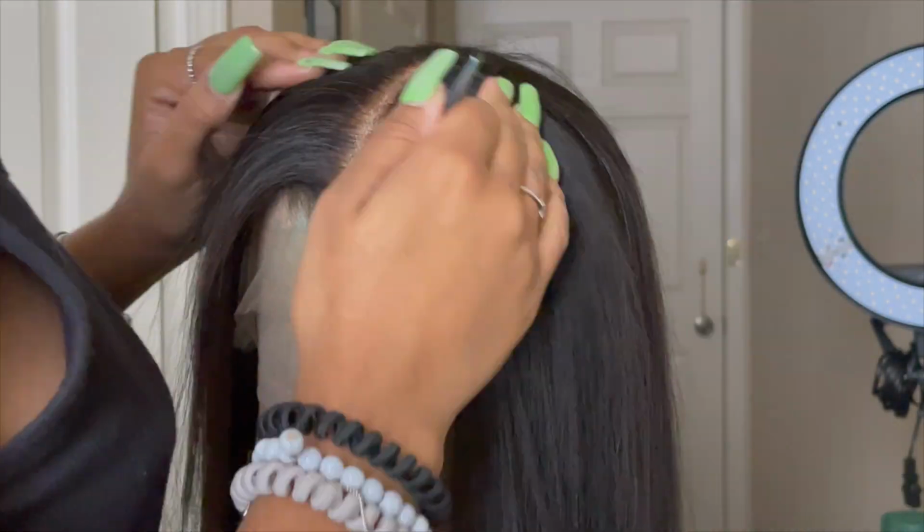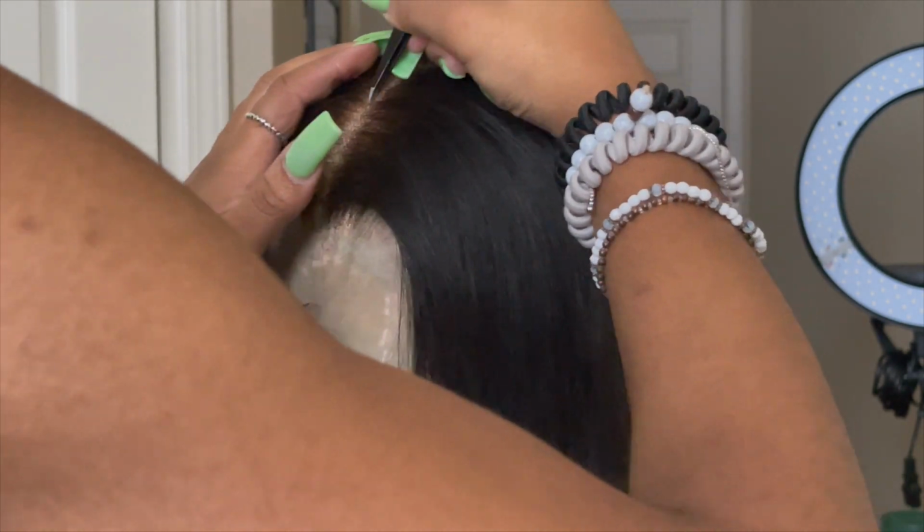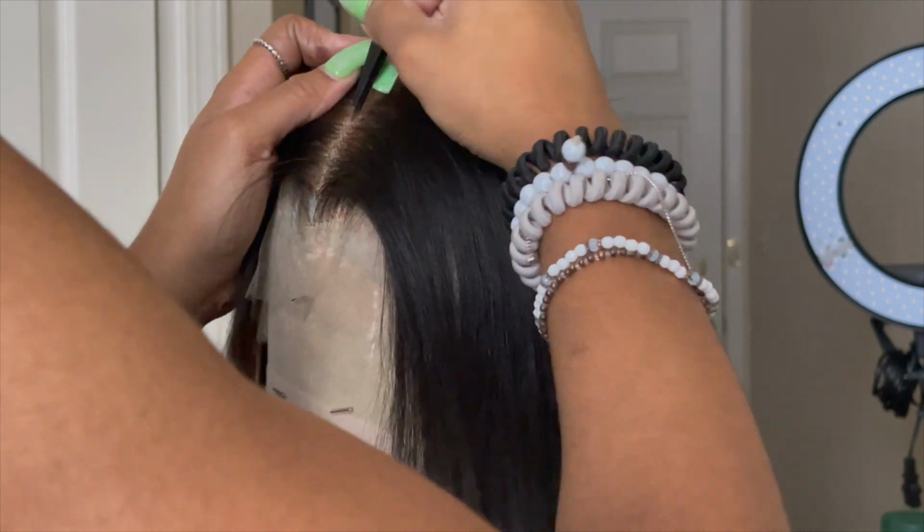Okay, but side note, my nails look bomb. Like, I love that set. And to everyone that said it looked cute, thank y'all.